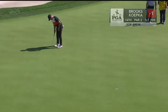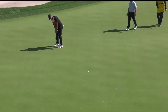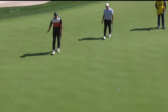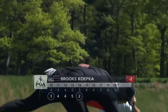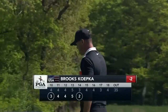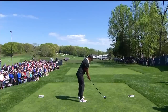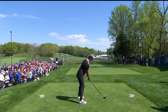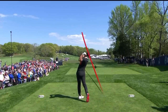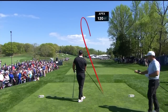Now Koepka. Another chance to join the lead. Oh, and he knew it. Had a couple of shorter looks. Could easily be three or four under right now. He'll take two. This man tied for the lead. Defending champion Brooks Koepka on the tee at 15. This fairway doesn't exactly fit his traditional fade.